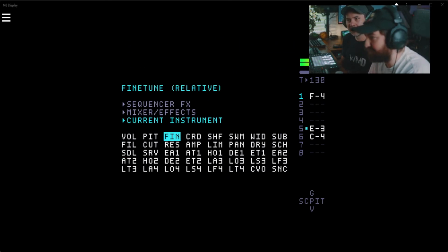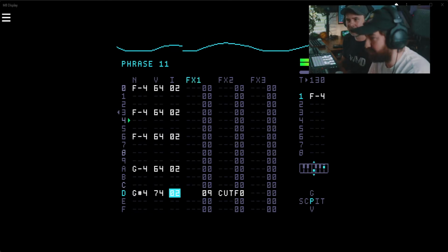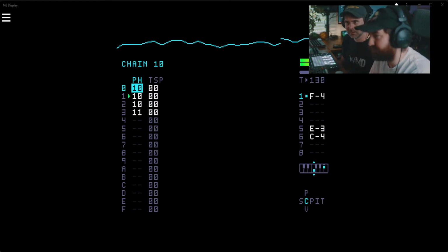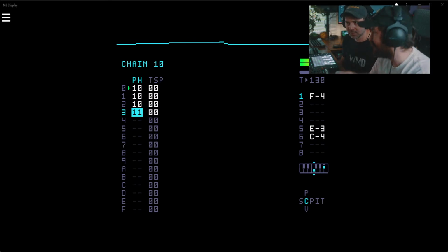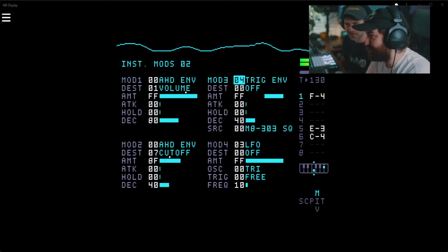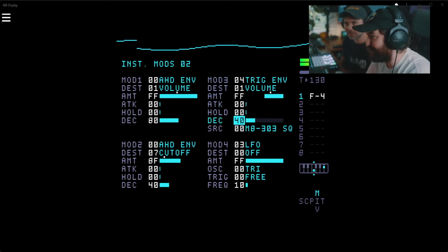Yeah, maybe the cutoff can go down a little bit. Yeah, something like that. Make it a little bit wider. Sorry, so now we have our different little cues that start over again, right? Something you would also do with a noise riser in the future. Maybe I want to sidechain it to the kick drum. So we're going to set this up real quick.